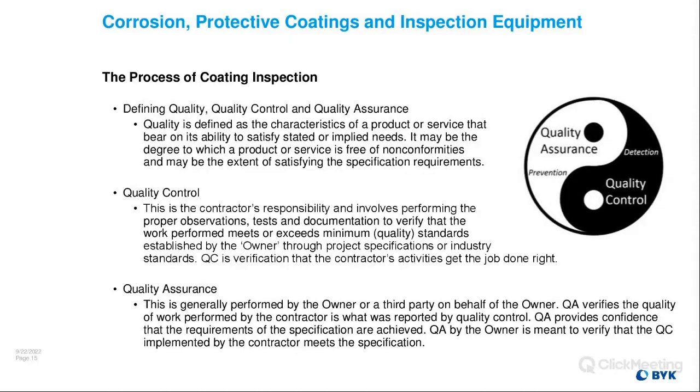All right, so we're talking about protective coatings, corrosion, inspection, and equipment. So what exactly is the process of coating inspection? You hear it tossed around a lot, but it's probably not well known what the process is. Quality is defined as the characteristics of a product or service that bear on its ability to satisfy stated or implied needs. Basically, meet the specification requirements.